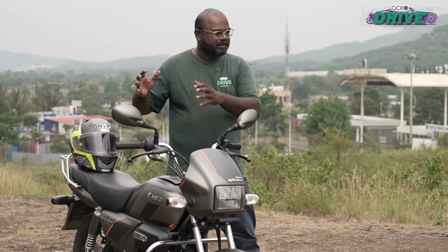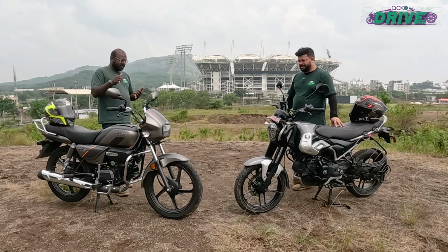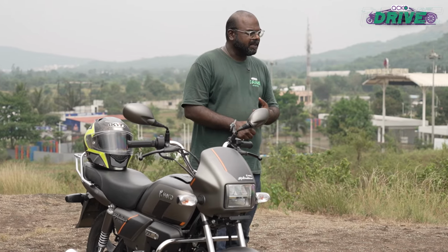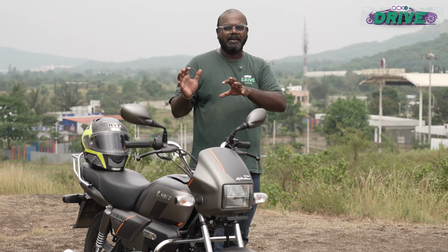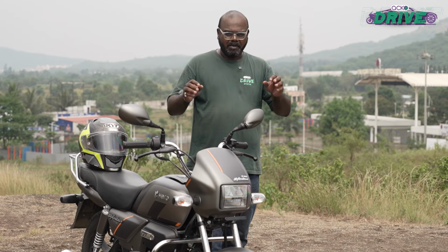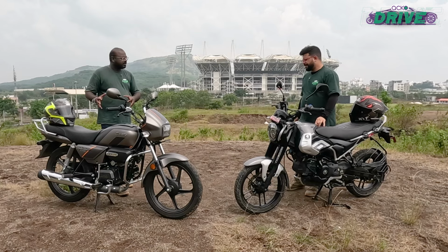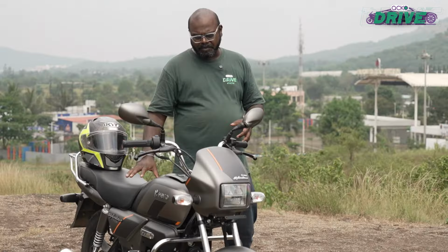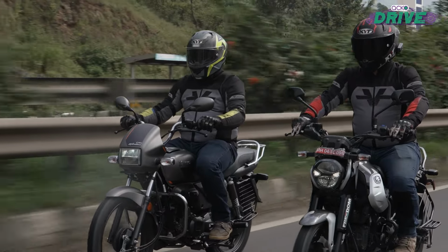But again, that is one aspect out of the way. So let's come back to the ethos of a commuter, which is running cost, comfort, and ease of living. I think in that sense, the CNG version will have the lower running cost when we compare fuel to fuel. But then again, as a commuter, comfort matters. The Splendor has that comfort aspect going for itself. Again, real world performance of both these motorcycles is almost on par.